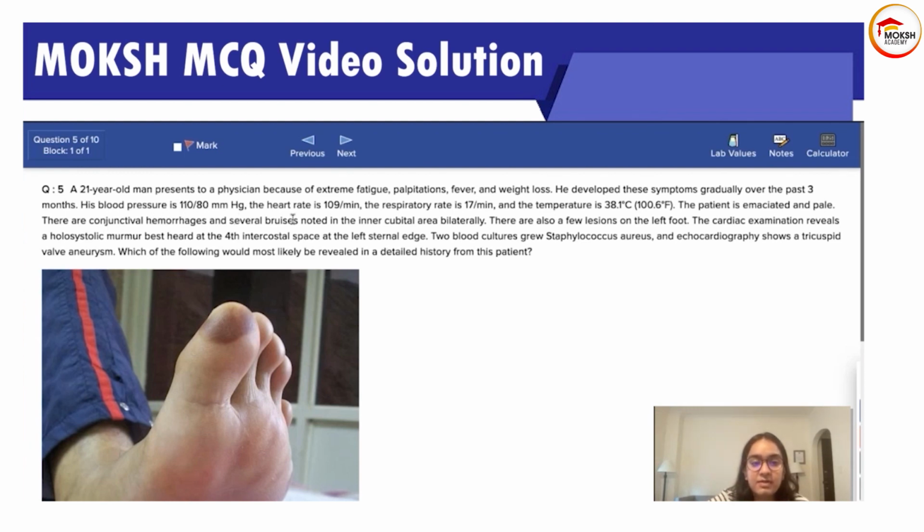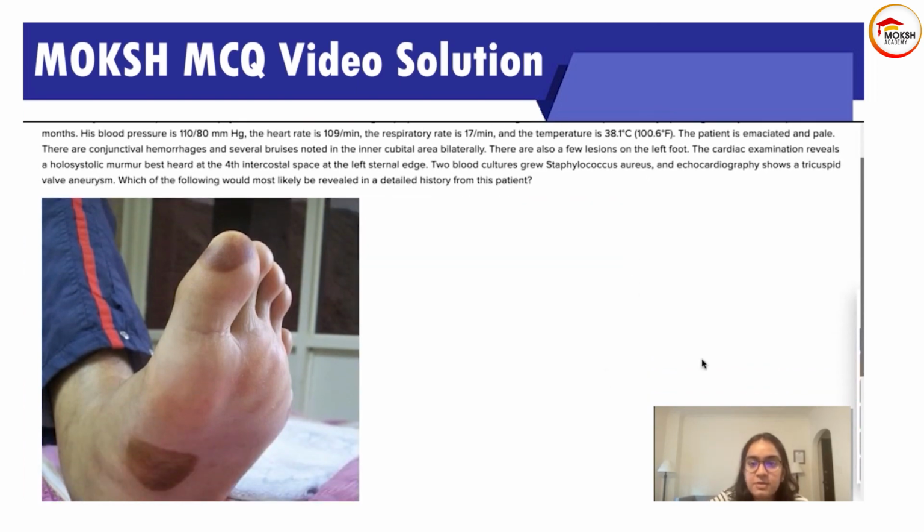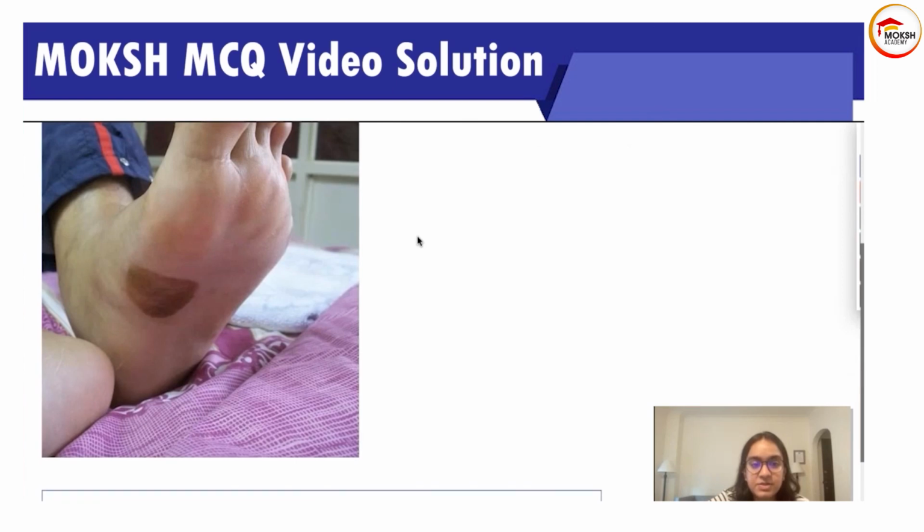There are conjunctival hemorrhages, several bruises over the inner cubital area bilaterally. There are also a few lesions on the foot. The cardiac examination reveals a holosystolic murmur, best heard at the fourth intercostal space at the left sternal angle. Two blood cultures grew Staph aureus, echo showed a tricuspid valve aneurysm. Which of the following would most likely be revealed in a detailed history from this patient?